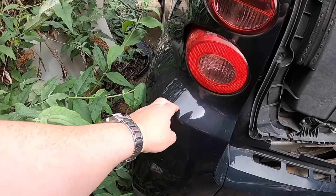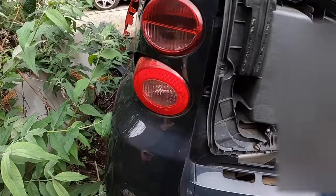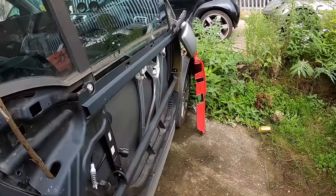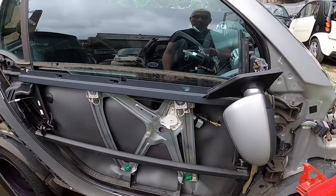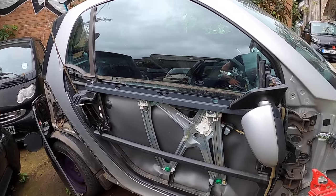I'm looking at corners because Scarlett needs a better rear corner and a bonnet. So like I did with Squirt, I'm just looking around to see if there's anything that I can use, but maybe not. Anyway, let's go back to see what's happening with Scarlett.